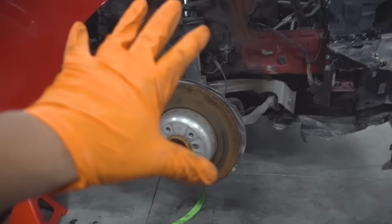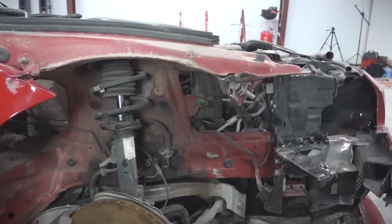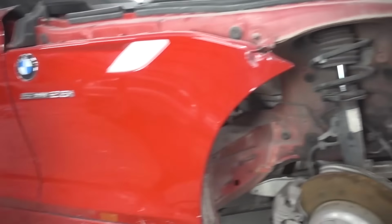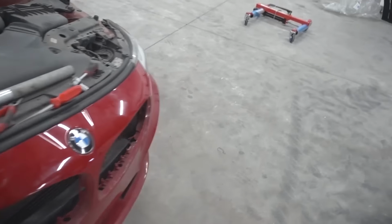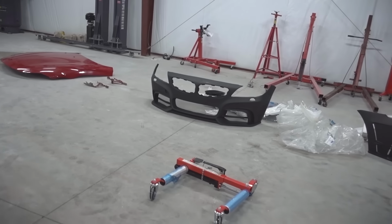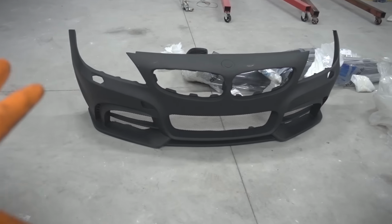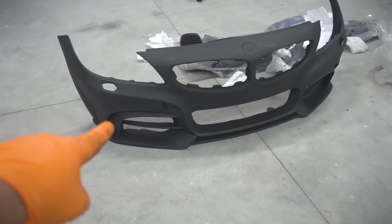But this is what I'm gonna do. I'm gonna be doing all the mechanical work and basically making this thing as good a performer as it can be. And Chris is gonna make it look as good as it can be. So he's gonna be doing all the cosmetic work. And what he's gonna be doing is installing this body kit. Now this is a Duraflex body kit. You got it on eBay and it looks pretty good. It looks like the M series something. I'm not actually sure what it's supposed to look like, but it looks pretty cool.